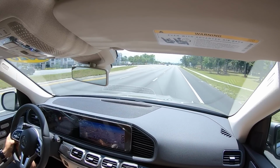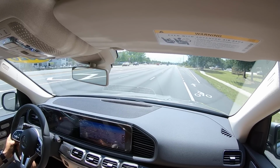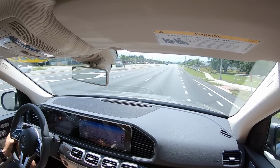But hopefully this gave you a nice overall feel and view of this GLE 350. We're gonna get back to Crown Eurocars and wrap this one up, so I'll see you in a split second.